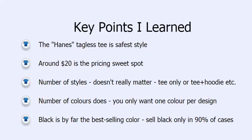And then finally, perhaps most categorically of all, black is by far the best colour. And this is something that Teespring have said themselves. I've seen them mention it themselves, but a lot of this other data I haven't seen them go through.